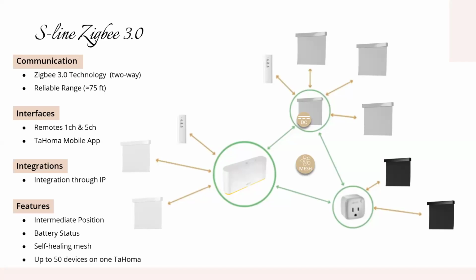With the Taoma app, you can view and control your shades from anywhere with an internet connection and create schedules based on astronomical or fixed times. Once the Taoma switch is added, integration with most commonly used third-party control systems becomes straightforward.